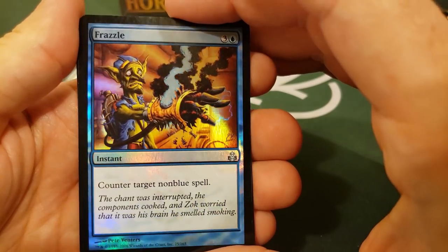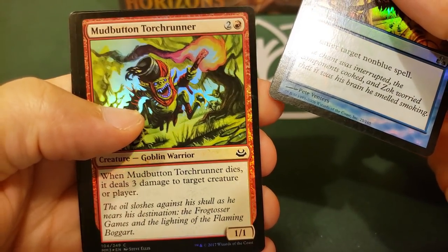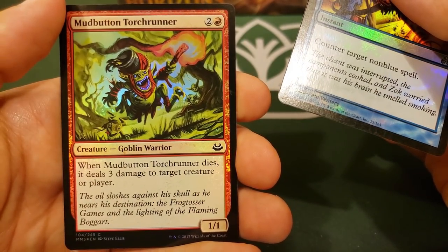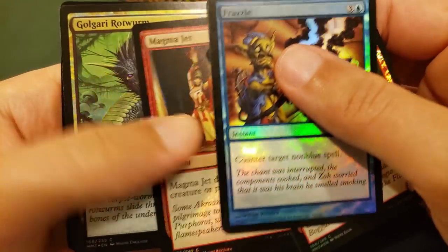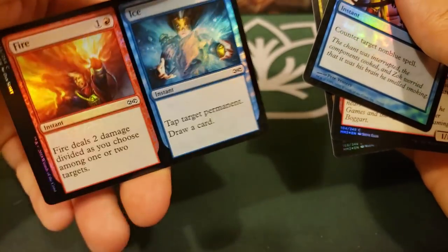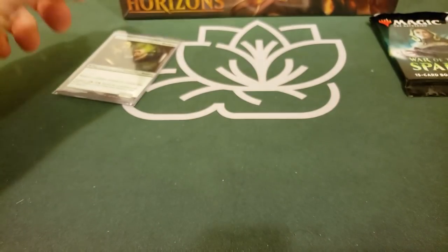We got a Frazzle. Counter target non-blue spell. A Mudbutton Torchrunner. Very interesting name there. Very interesting guy. And a Magma Jet. That's sweet. Nice foil seer. Golgari Rotworm. And, of course, one of the best foils, looks so cool, Fire and Ice. Very awesome. Let's see what we got in this last one here.